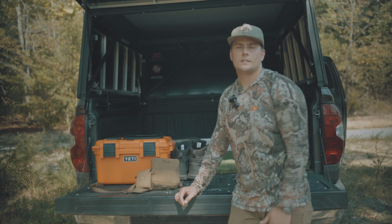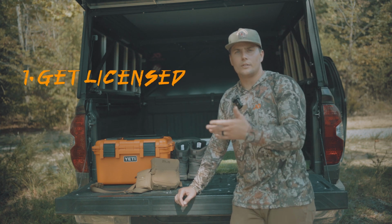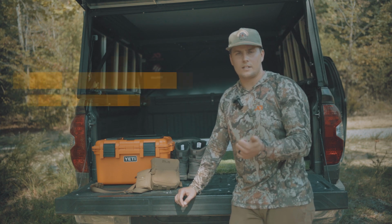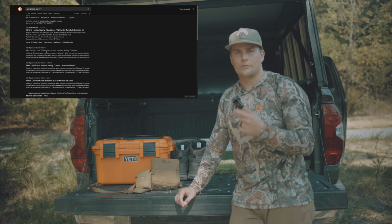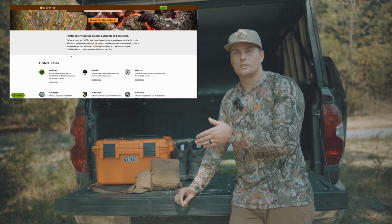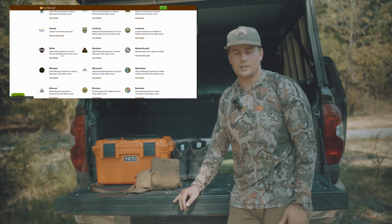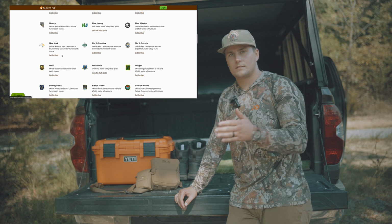So step number 1 is sort of an obvious one, and that's to get licensed. Before you can go out and hunt, you need to take your hunter's education safety course and pass that, and from there that'll allow you to purchase whatever sportsman package or game package you're going to need for the specific type of hunting you're going to be doing. So go ahead and take that course.